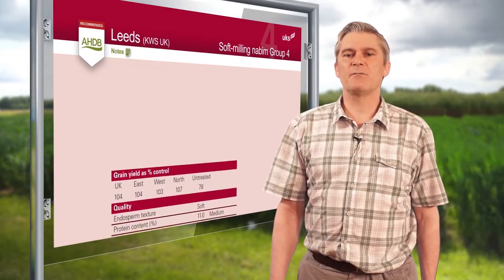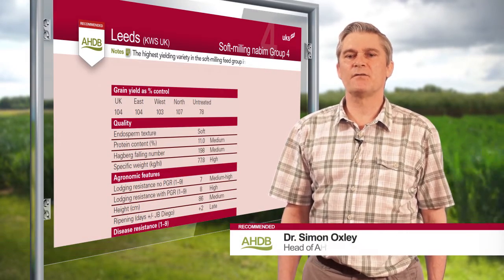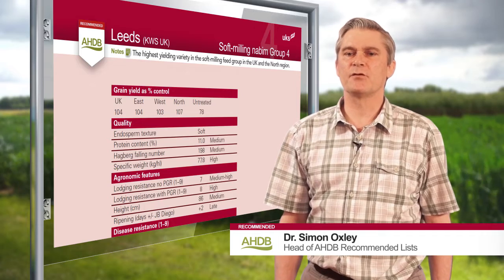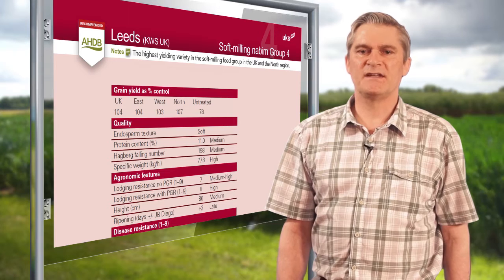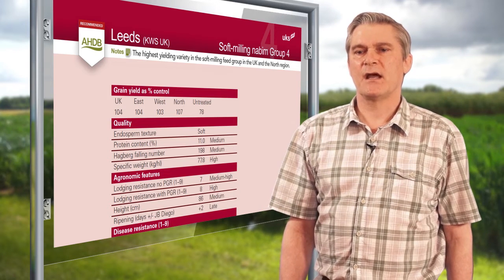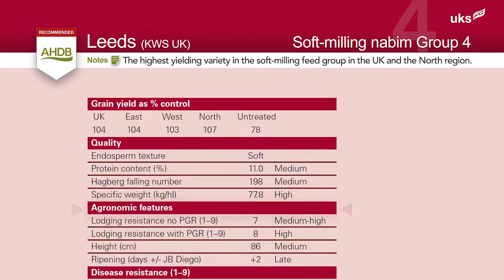Leeds first came onto the list in 2013 and is the highest yielding variety in the soft milling feed group, both in the UK and the North region. It is rated medium for distilling and meets the UKS specification for overseas markets.